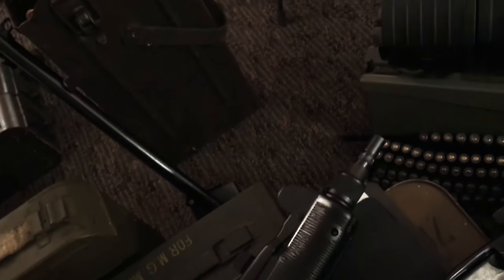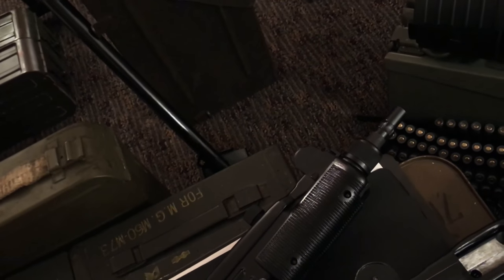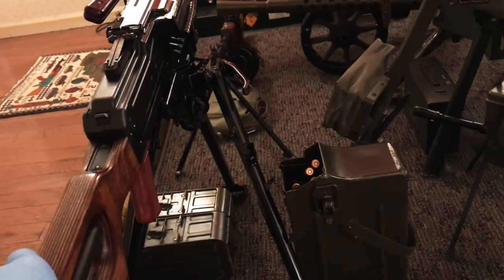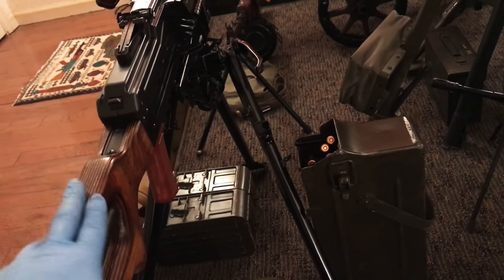The PKM, you can forget about that. There's maybe two on the registry, as civilians can only own the guns that are on the NFA registry. There's 187,000. I've never seen a PKM transferable. A couple of my friends have. They're probably $100,000. I'm cool. I'm going to go ahead and just stick with the semi-auto.